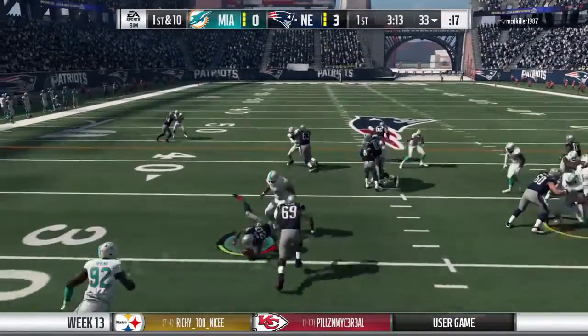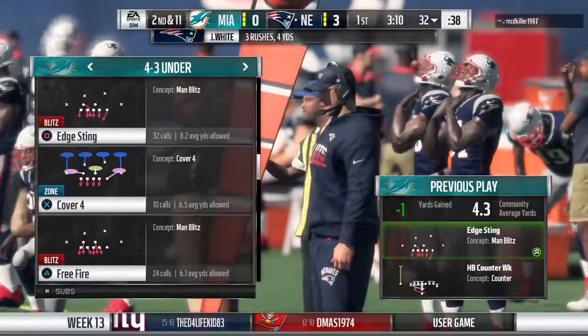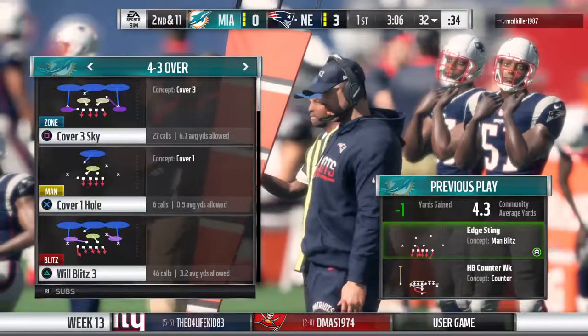They begin the drive on the ground. It's White. And heavy contact. He is knocked down hard. That's going to go as a loss of a yard, and it'll be 2nd down.